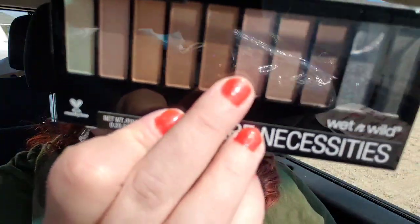Yeah, that's the eyeshadow that I'm obsessed with that's been discontinued. That's it right there. It doesn't have a name, but I know that color. And on the back, it shows you all different ways to do your eyes.